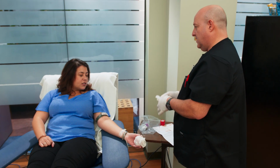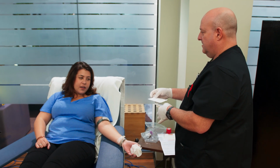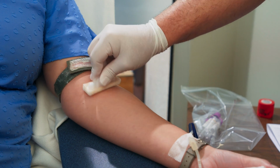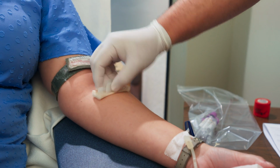This is a scrub that we're going to cleanse your arm with. Okay. This is a 2x2. We're going to cover the needle with this. Okay. Ready to go? I'm ready. We're going to scrub the site where we're going to stick you for 30 seconds and let it dry for 30 seconds, okay?